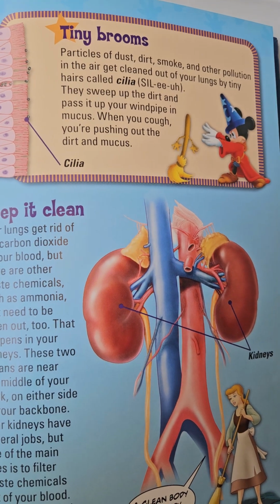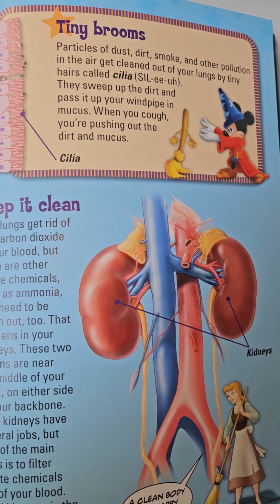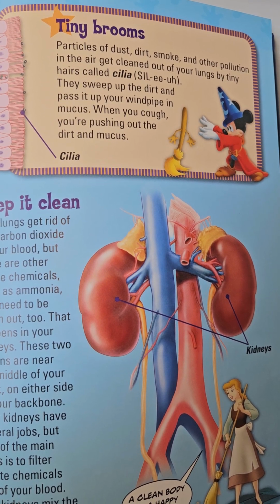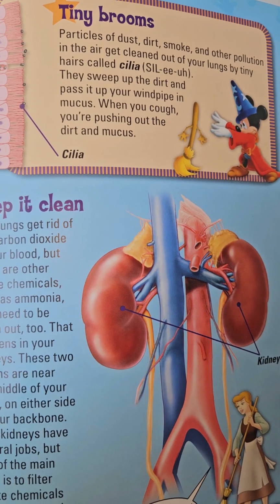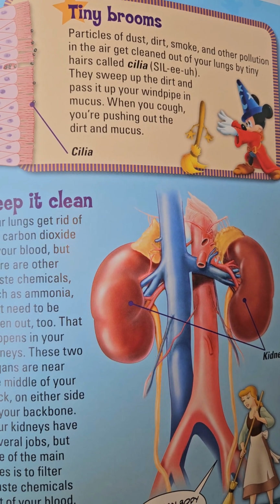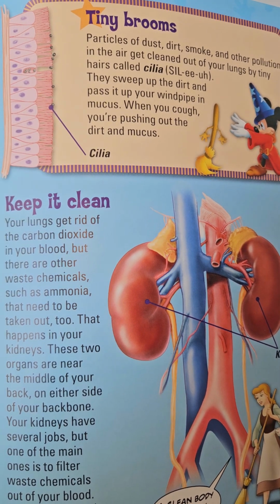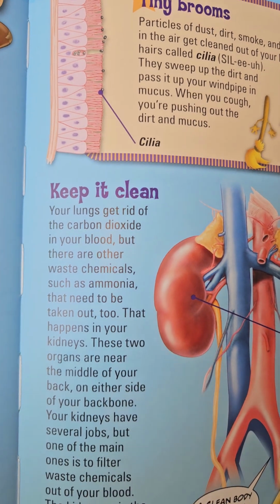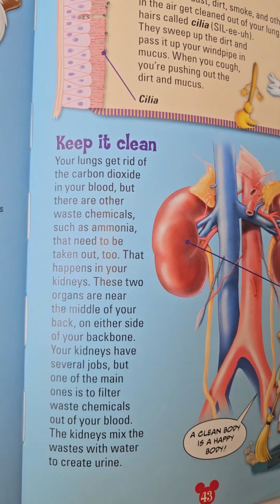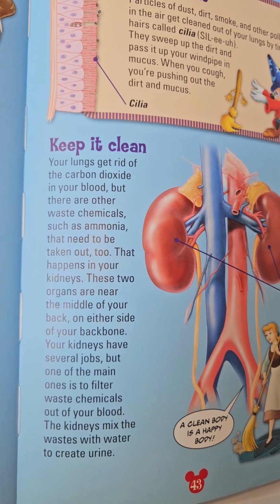Tiny brooms. Particles of dust, dirt, smoke, and other pollution in the air get cleaned out of your lungs by tiny hairs called cilia. They sweep up the dirt and pass it up your windpipe in mucus. When you cough, you're pushing out the dirt and mucus.